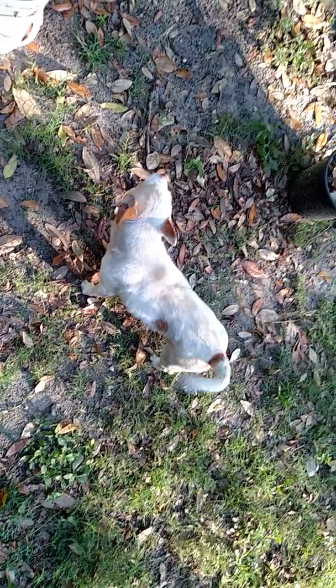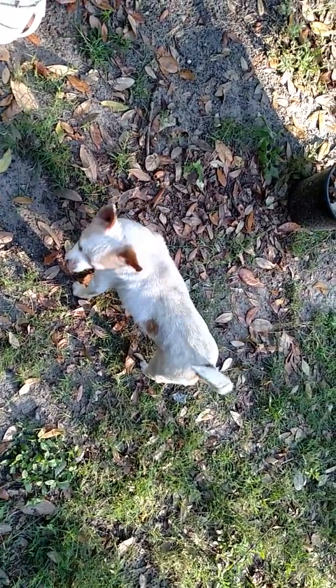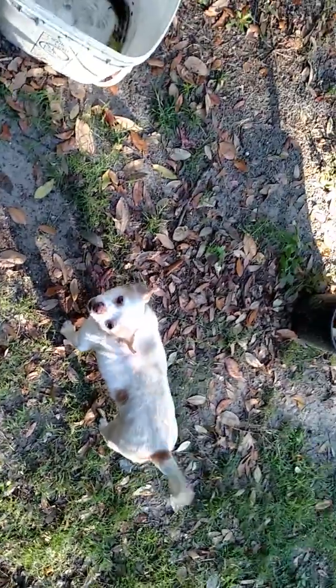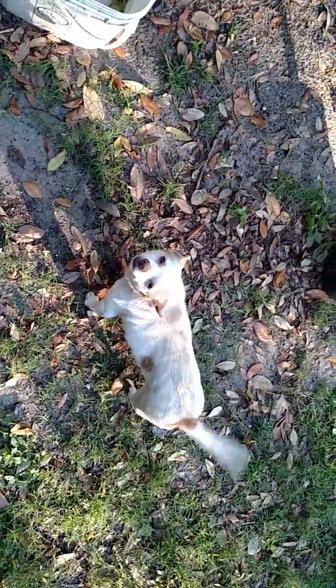We are at the Kit Kat Ranch. Apparently this is a wagging doggy tail production this afternoon. But anyway, it's down here in the backyard to check.